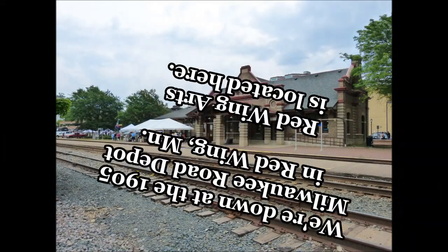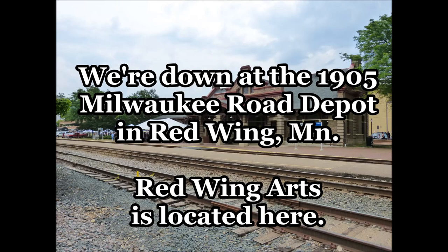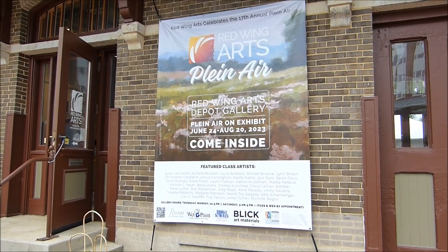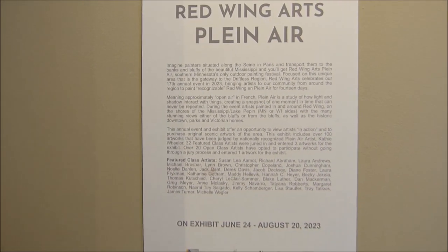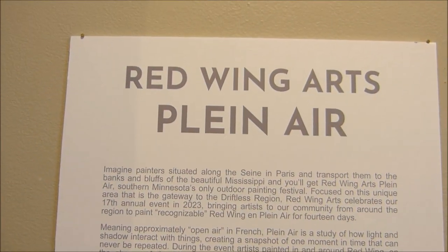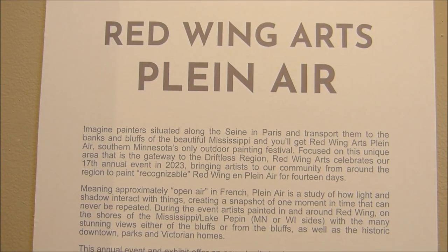I'm told they're going to be held in reserve here, so they are for sale. You'll have to contact the Red Wing Arts if you're interested in one of these. I talked to the artists and I took some photos, and I'll share those here. Stop this anytime you want and take a read. This explains this whole thing.